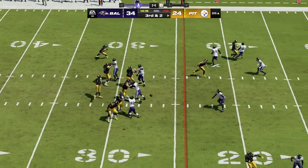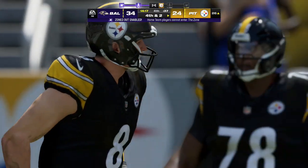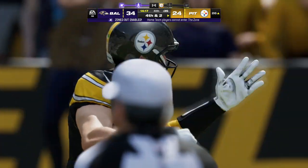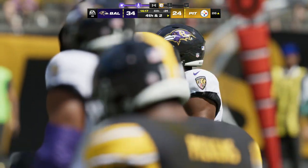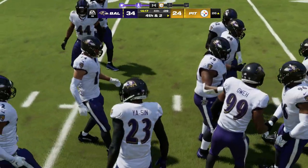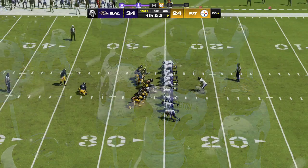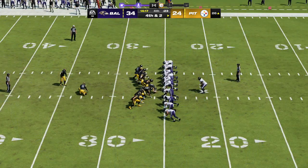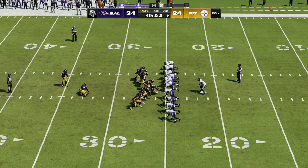Third and 2, Pickett. Throwing quickly there, but it's incomplete. How about this defense? They came up with a couple big plays in this sequence, and none better than the one right there, forcing the incompletion and bringing up 4th down. So now one of the biggest kicks of the night is forthcoming. He hit his first, now this from 43.